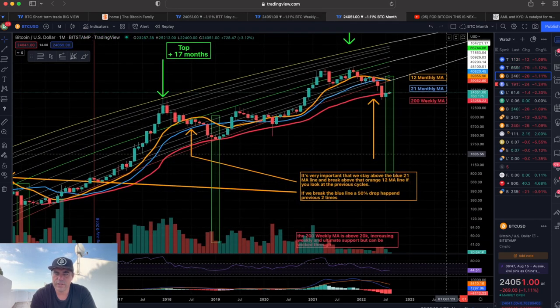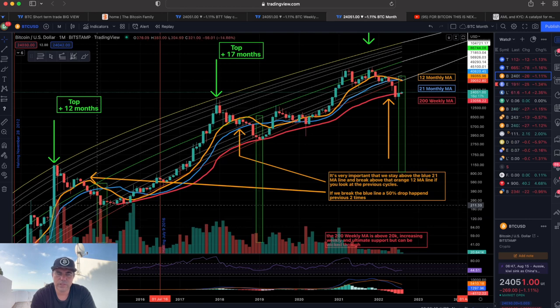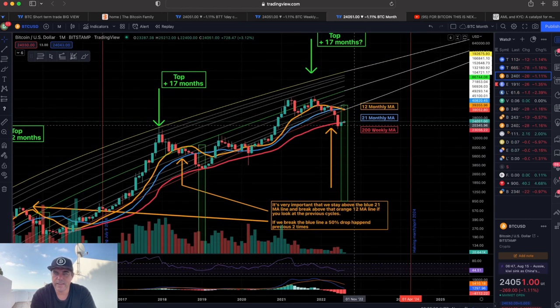Every time we saw this in history, this point over here was the 1st of January 2019, when those two lines crossed, the bottom was in. This point over there, this was the 1st of January 2015, when those lines crossed, the bottom was in. So, hopefully the bottom is in, and then we can build up again to these new levels.